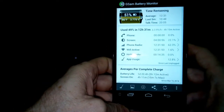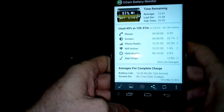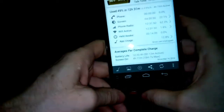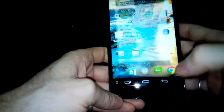The battery has been going very smooth between percentage points, and 4 hours on battery. It's phenomenal. If we can get to 8 hours, we're gonna game for 8 hours. Let's see if it happens.